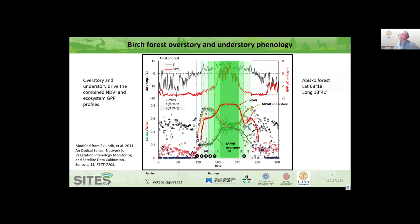Thanks to this type of measurements that we have, both understory and above the canopy, we can understand a little bit more and put more effort on this part of the gross primary productivity, which is driven both by the understory and the overstory.